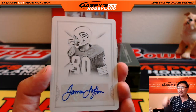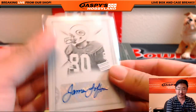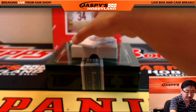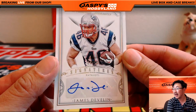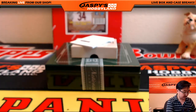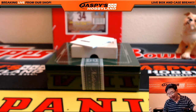Woo-woo! Nice hit. Not too shabby at all. 8 out of 10. Another one for the Patriots and the coach, James Devlin. And rookie autograph patch.